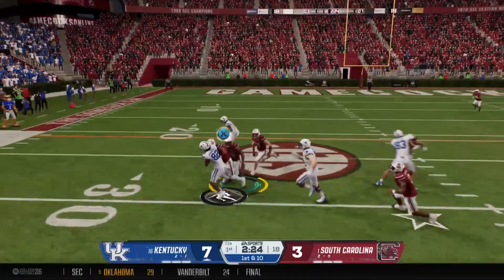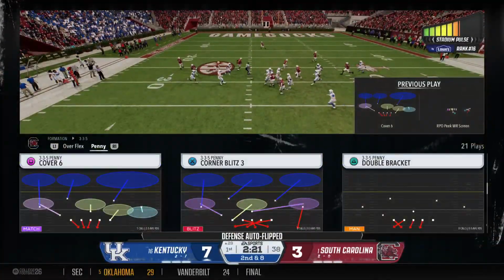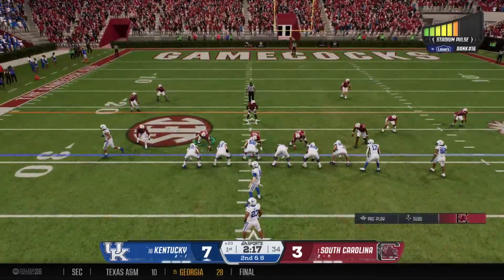Grab behind the line. It's Washington. Defense reacts quickly. A very short gain on the play. Important second down play coming up.